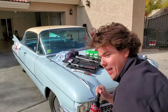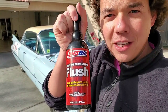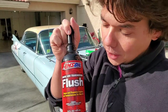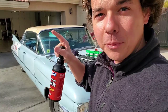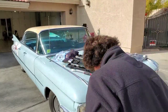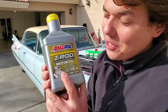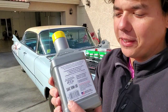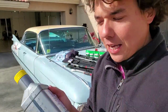We did an engine flush. The engine flush cleans the rings, timing chain, oil cooler ports. On turbo cars, it cleans inside the turbo. We did this 3 times on the Cadillac, and that really helped make it run a lot smoother. And we have the 100% synthetic Z-rod high zinc and phosphorus. That's also in the Cadillac. This is specifically designed for classic cars. It helps the seals, everything lasts longer.